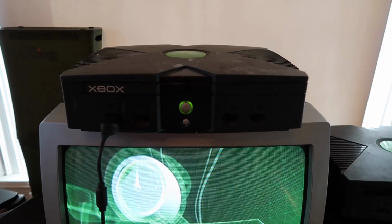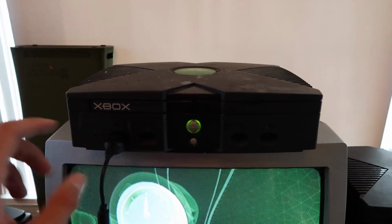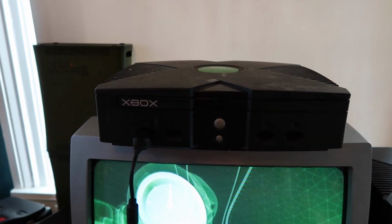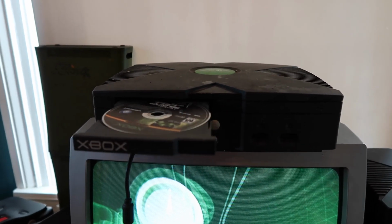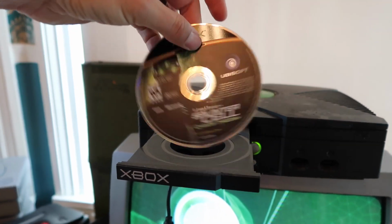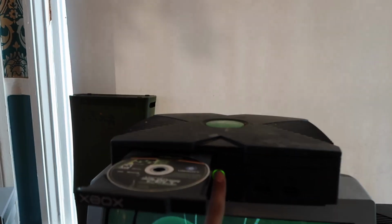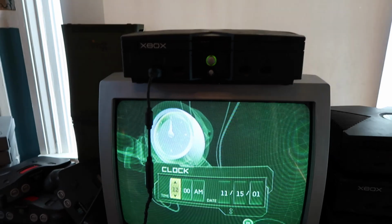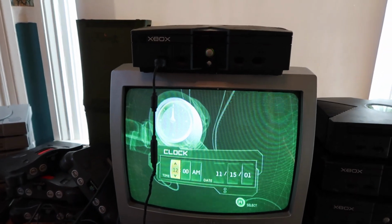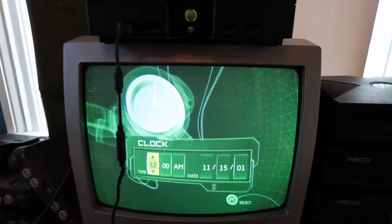Looks like that's a pretty common problem with these. Not the first time that I've had an Xbox not want to open the tray. Oh, hey, look, that one actually works, and we got a game. We got Splinter Cell Classic. So let's see if it'll actually load the game. Although I can't really get past this thing without the controller, so that's kind of a bummer. I need to find a different controller, otherwise I'm kind of stuck in this phase here.